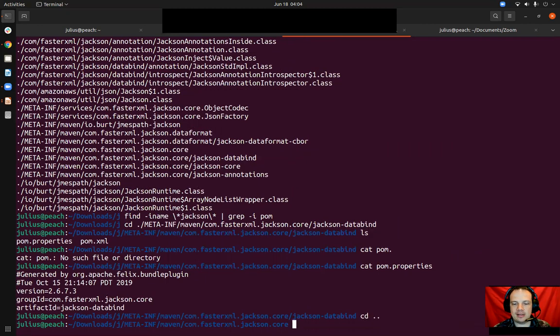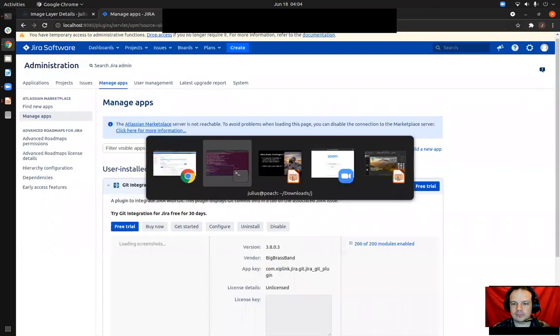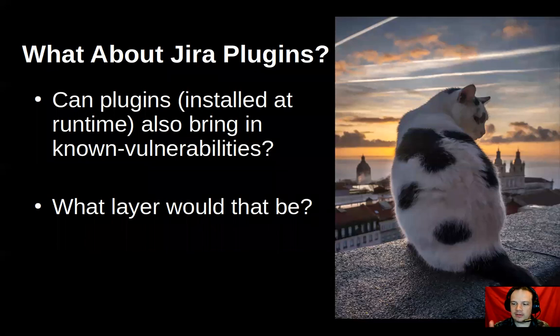And it's an additional challenge here because all of the libraries that this plugin is using are combined into this single mega library. They're called Uber jars. And so that's just a quick glance at that. So even when you are installing plugins, that's yet another vector through which known vulnerabilities can arrive.